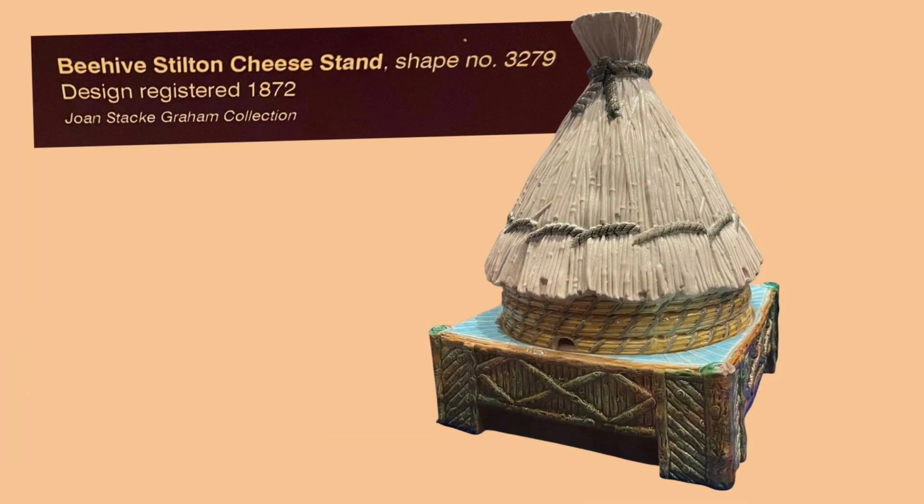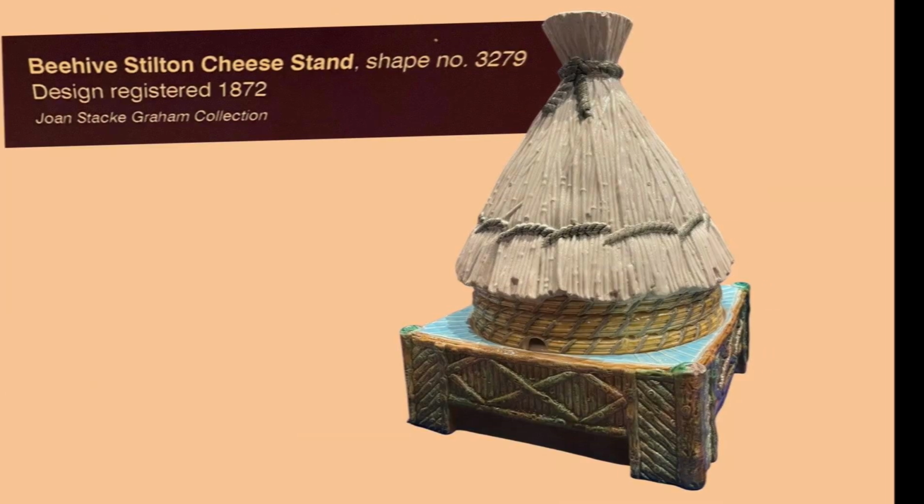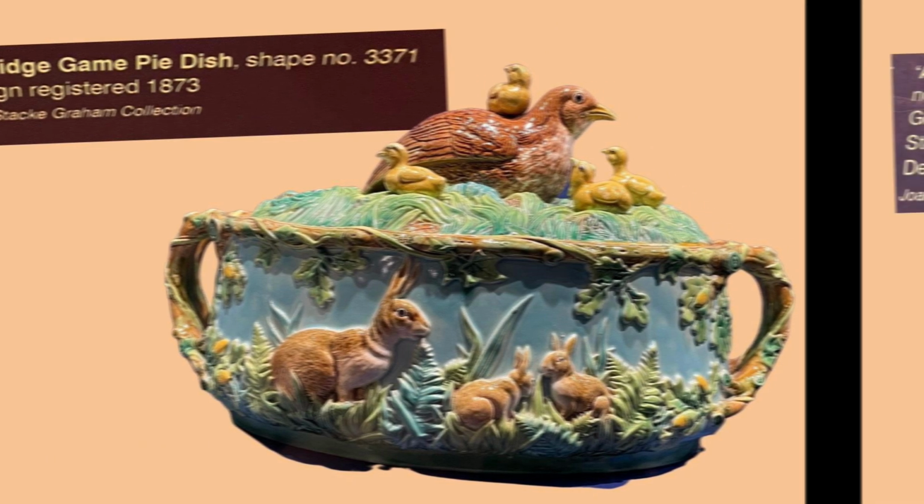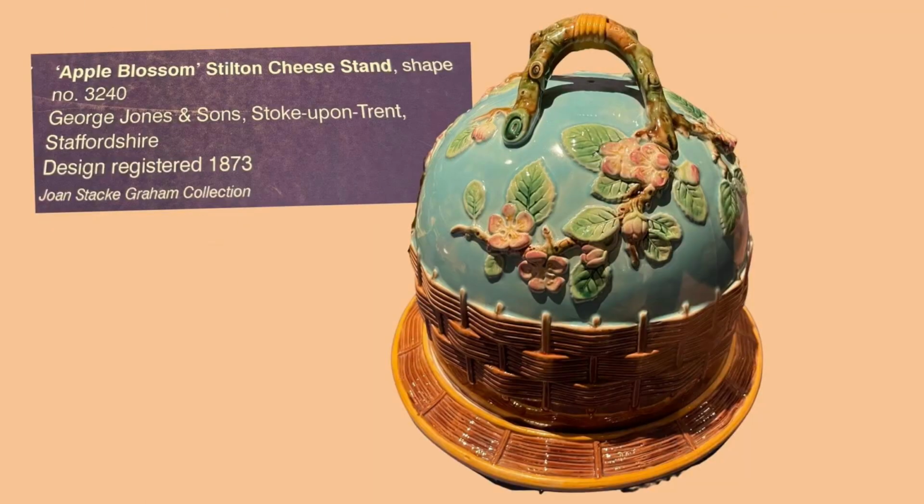George Jones was a prolific designer, registering 155 designs with the newly established Patent Office in the 1843 to 1883 period. This was the fourth highest of any potter in the country. His first design was registered in 1862 when he was operating at a small manufactory called the Bridge Works in Stoke.